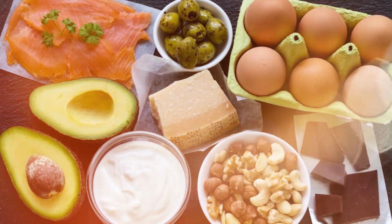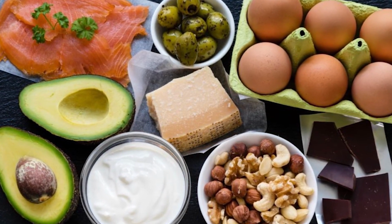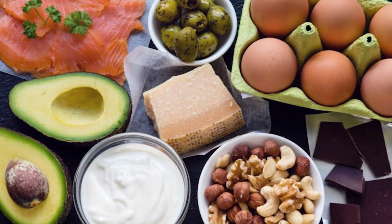The second main fuel source our body can operate on is fat. This is both dietary and stored body fat. Now, the use of fat for energy happens through a completely different pathway in the body than that of glucose. When we eat foods that contain fat, the fat is broken down into fatty acids. It enters the bloodstream and can be used for energy by our cells.